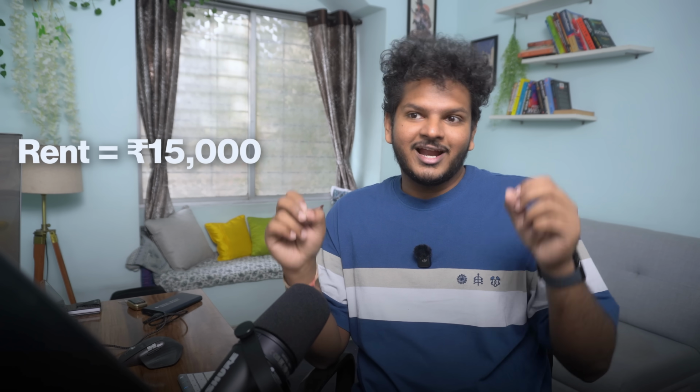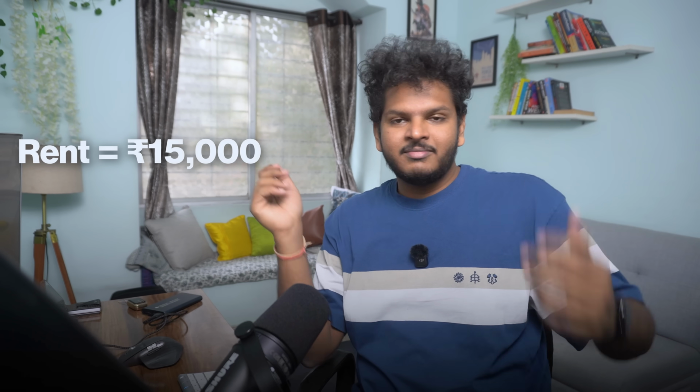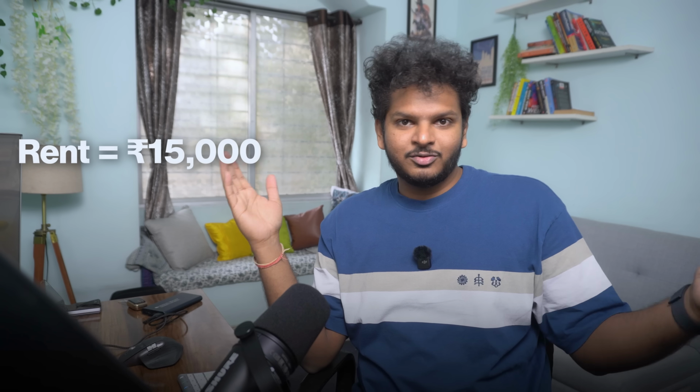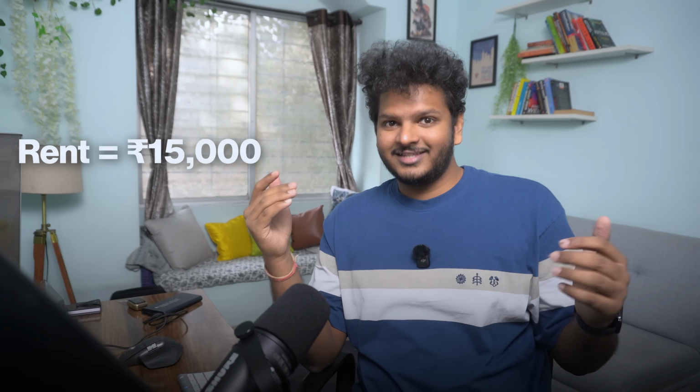So this is a 2 BHK flat with 2 bathrooms and 15,000 rupees. That's it. So if I potentially get a roommate maybe 1 year, 2 years down the line, that is reduced just to half. And I've signed a 2-year contract. So my rent is going to be staying 15,000 rupees for the next 2 years every month.